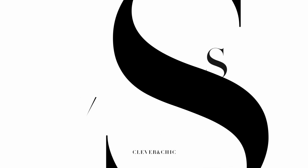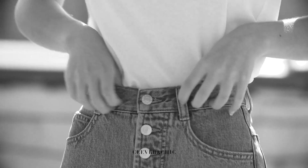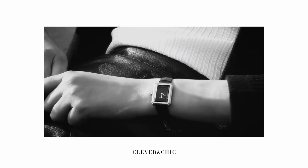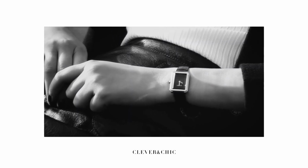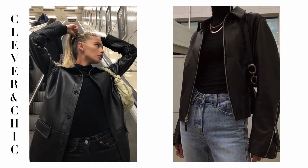To start, we'll be looking at shirts. A simple tee is usually a go-to for a lot of people, and a plain white one is a good investment piece. But you can easily elevate this look wearing another piece that is just as comfortable. There's a lot of options for this, but a very flattering piece would be a fitted turtleneck or mock neck with a 3/4 sleeve. This has a more sophisticated yet laid back nature.